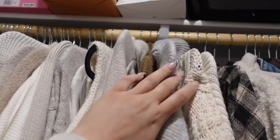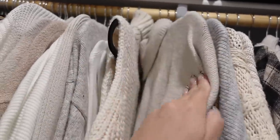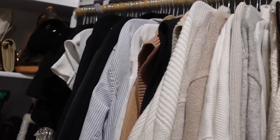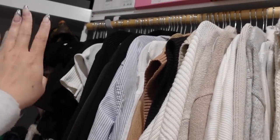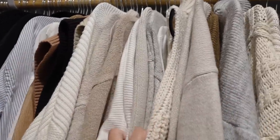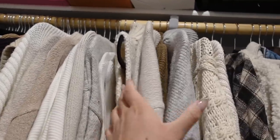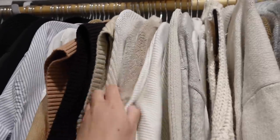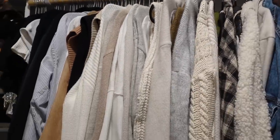So here I put all the turtlenecks. I only have 3 or 4, so I try to categorize it by length, you know, tank, short, long sleeve, sweater. And then within each category, I try to organize it a little bit better. So in the sweaters, I put the turtleneck sweaters together, and then the sweater vests together, and then the cardigan sweaters together. So that's kind of how I did that.